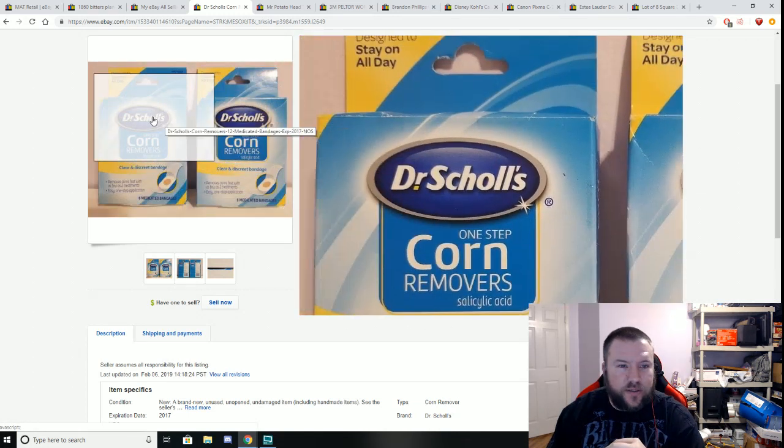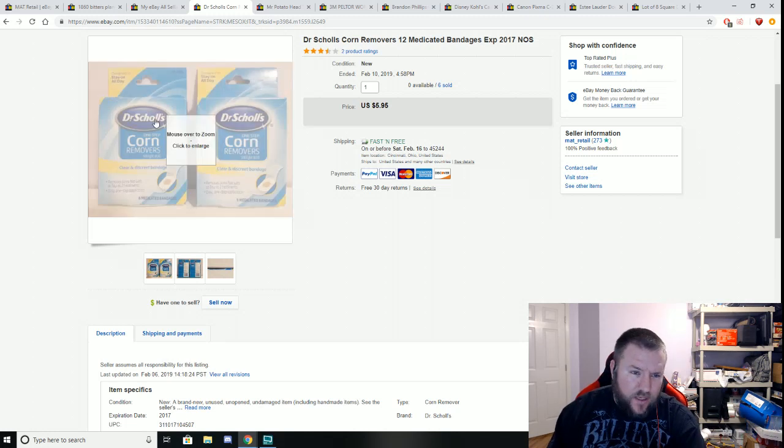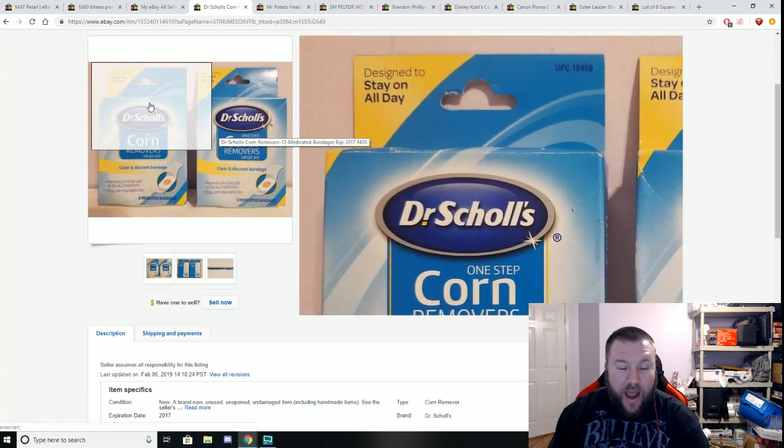Scholl's corn removers selling these. I mean, first off, hopefully I've helped cure corns for 6 people. I mean, that's good, right? That's a positive. The other thing is that I realized that of the 6 of these that sold, I got 4 positive feedback out of this. So that's, to me, worth something. So happy that they're gone.